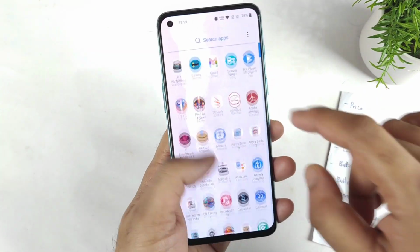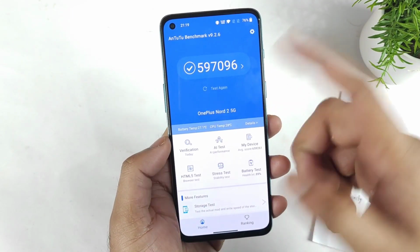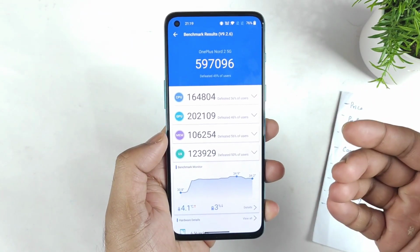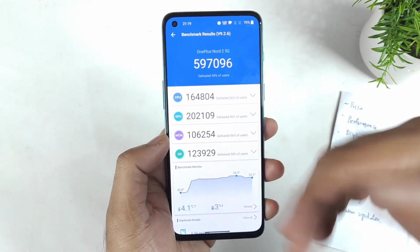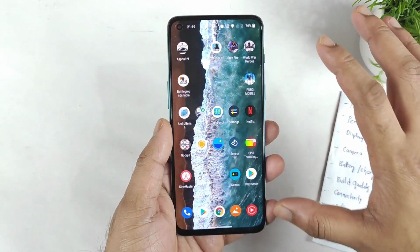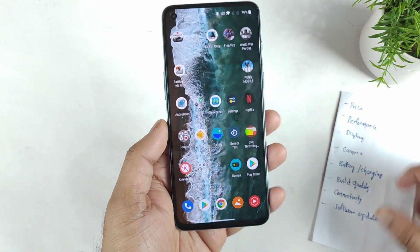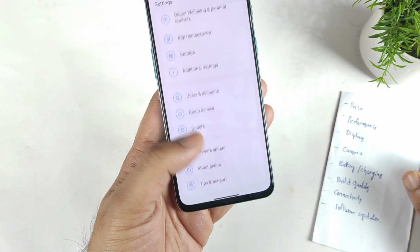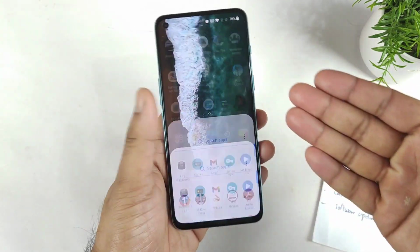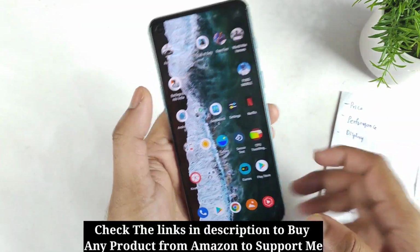But regarding the benchmarks, let me show you, friends. Right now, after so many months of using the device, the benchmark sometimes is 680,000, sometimes 597,000. If you use the high performance mode, the benchmarks can get really high. If you don't use any high performance mode, the benchmarks will remain pretty low. That's something you should know about this high performance mode. But overall, with normal usage, you should not feel any lag or delay. I installed close to 150 plus applications in this device, so there's not much lag or delay.